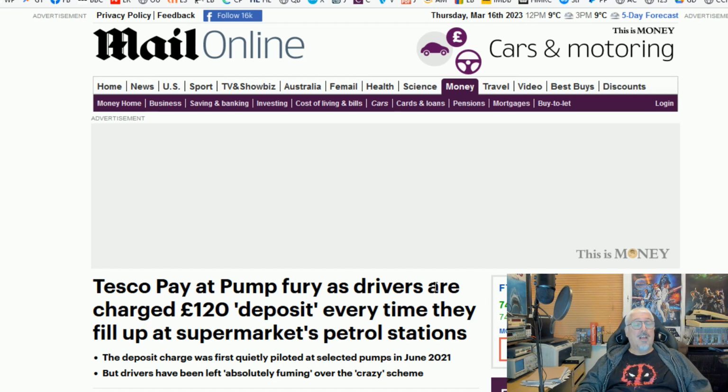Because the only way to hurt these people, the only way to change their minds, is to hurt them where it really matters. Their bottom line. Take the money out of their pockets and give it to someone else. Spend your petrol dollars, as it were, in Asda, in Sainsbury's, in Morrison's. It doesn't matter where, just not in Tesco's. And let's see if they change their minds.